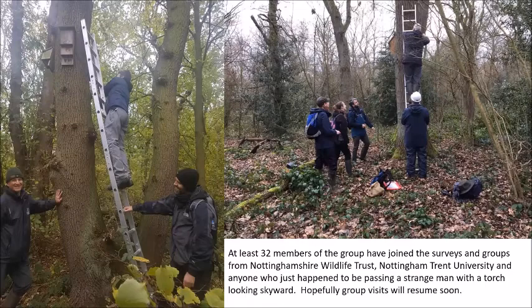Nottingham Trent University have had a couple of parties of students come round, and we always talk about the bats then. And then anyone who just happened to be passing, a strange man with a torch looking skyward, often gets roped in. I always ask people as they're walking by and tell them about the bats, and some look at me strangely and walk on, but others are really interested. Hopefully we'll be able to resume group visits soon once things become a bit clearer about what we can and can't do.